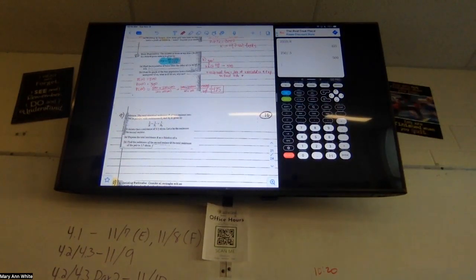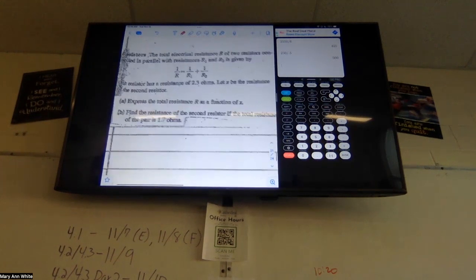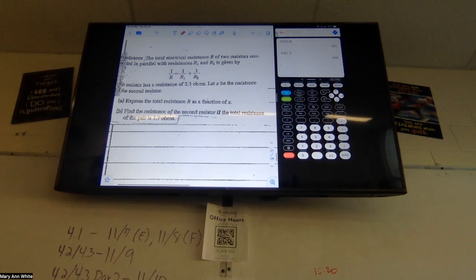Okay. This next one kind of looks like the work problem where I had 1 over alone plus 1 over alone equals 1 over together. That's basically what we see here with the R's. It's talking about resistance. I'm gonna be honest with you, I'm not a big physics or science or chemistry person, but we got to do some of these little examples like this. Total electrical resistance R of 2 resistors connected in parallel with resistance R1 and R2 is given by that.